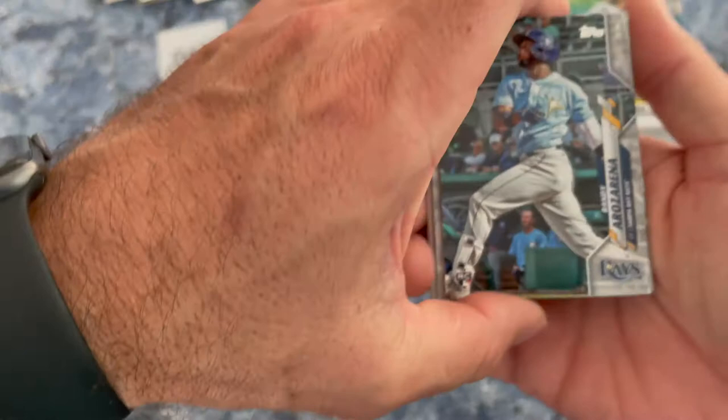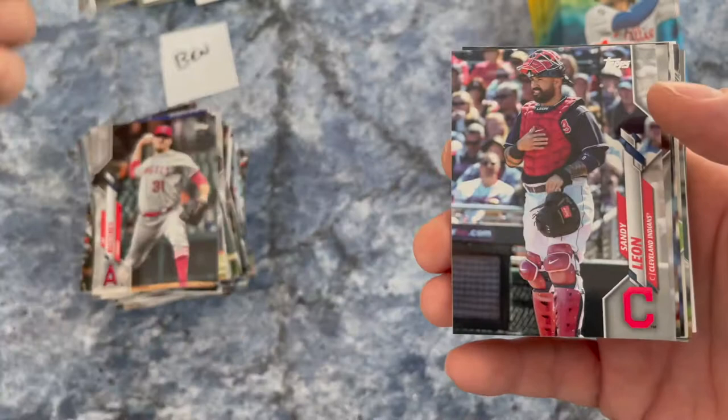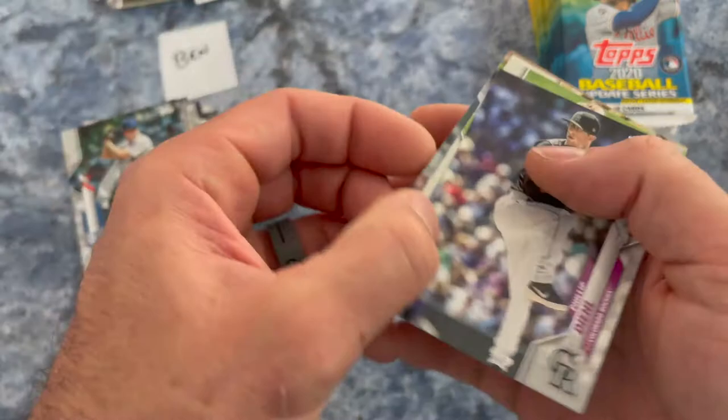There's a Randy Arozarena rookie card. Very nice. Way to start pack number 10. First card in the pack is a nice sought-after rookie card of Randy Arozarena. Let's hope he has continued success in his second year. So I've seen a lot of these packs open. I can't ever recall a Randy Arozarena at the very top. So let's keep our fingers crossed that we have a nice hit here in the middle.